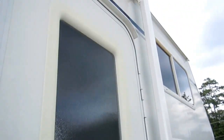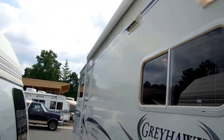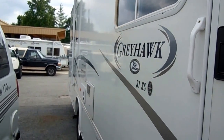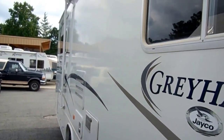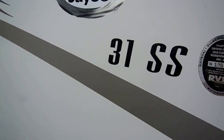Got a large patio awning. The roof looks like a brand new one. Like I said, this thing has been kept undercover when not in use, and it shows it too. Look down the side. Look at the shine on this RV. It's not been cleaned up or anything. We just washed it. It's not been buffed or waxed, and you can see how much of the factory shine is still on it. It's a 31SS, which is 31 foot long.